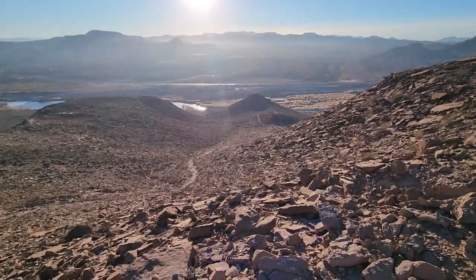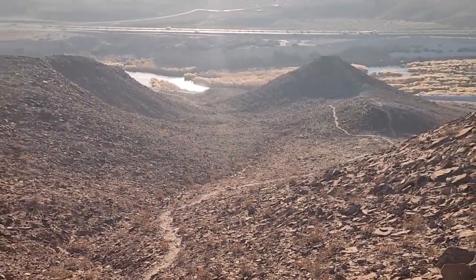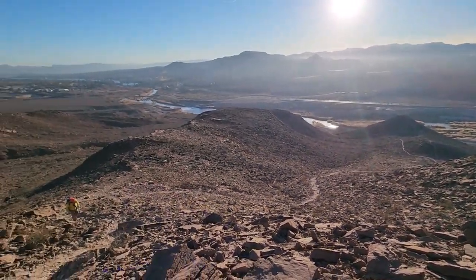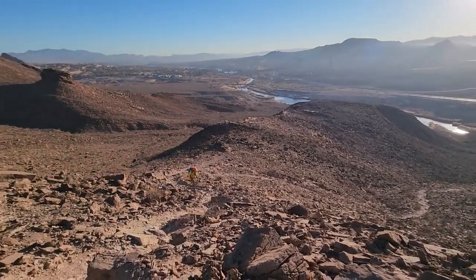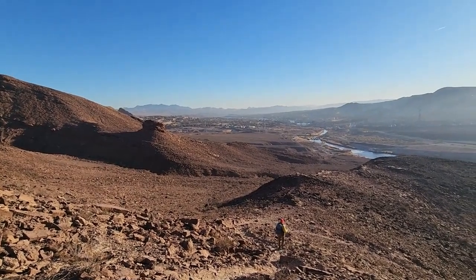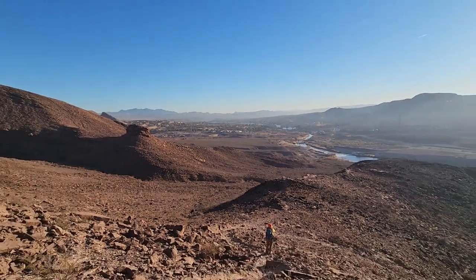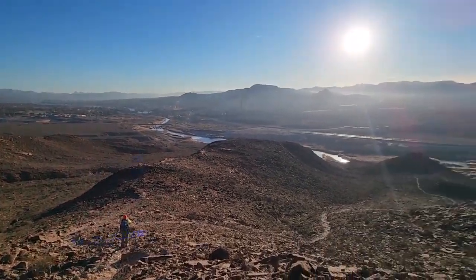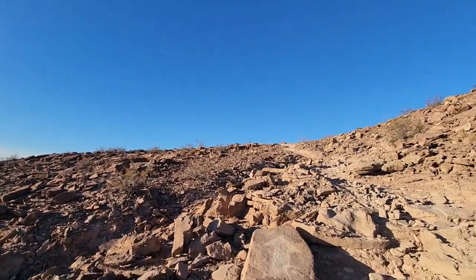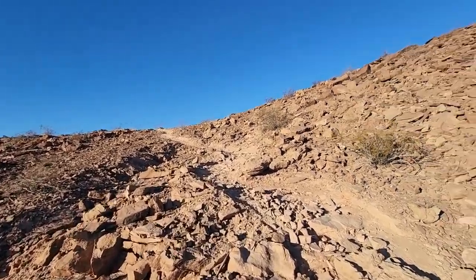We have just taken the trail system below from the Las Vegas Wash. Now we're ascending, and you can see Lake Las Vegas coming into beautiful view here. And wait till you see what's over this ridgeline. This is just incredible.